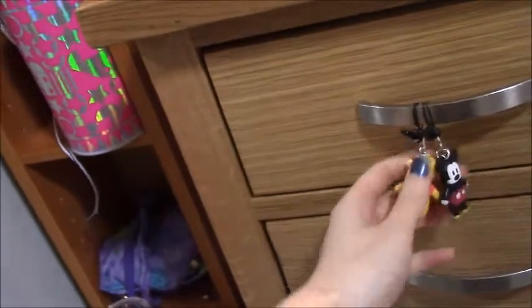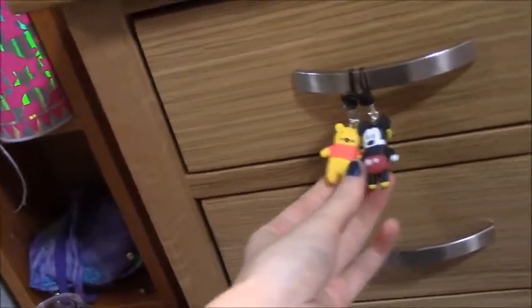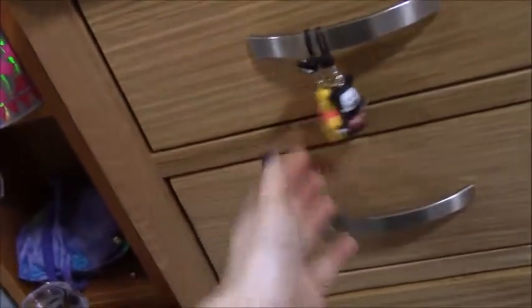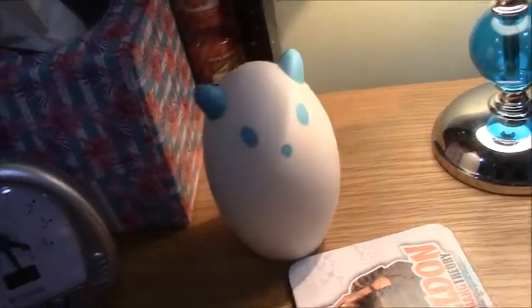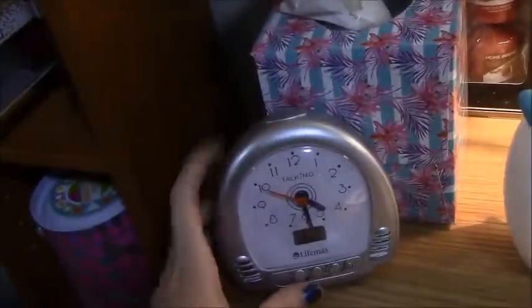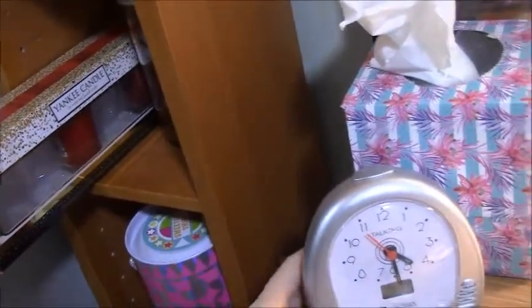So again, we've got our little drawers. I've got my little Mickey and Winnie the Pooh phone jacks. I don't know what to call these. I just put them on there because they don't go in my phone, because my phone doesn't have a jack. And in each one of these drawers, I keep underwear, so I won't pull them out. I've got a Sheldon Cooper coaster. I have a talking clock. 4:34 p.m. There's a time for you.